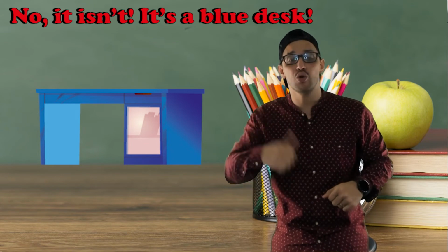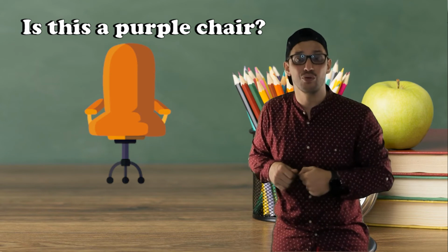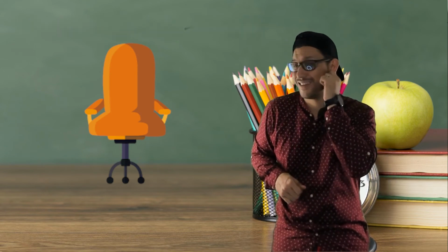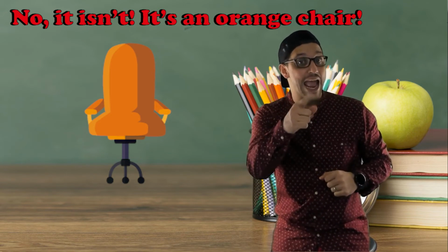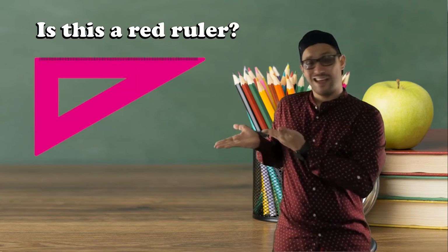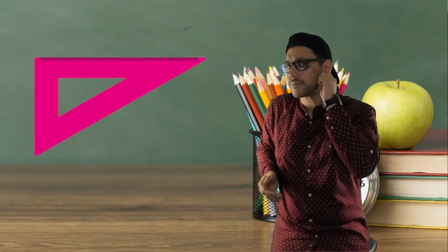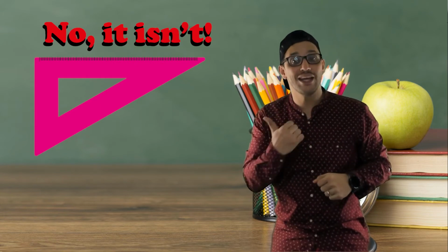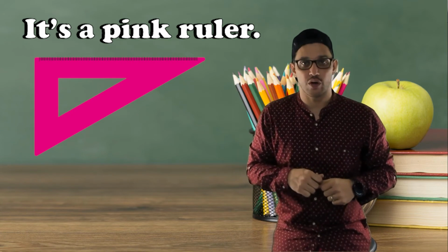It's a blue desk. Is this a purple chair? What do you think? Right. No, it isn't. It's an orange chair. Is this a red ruler? You got it. Right. No, it isn't. It's a pink ruler.